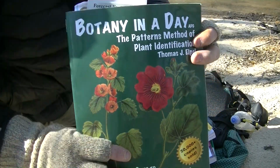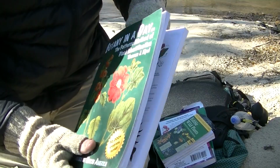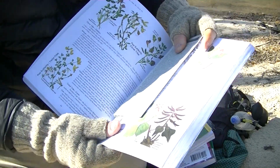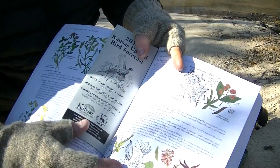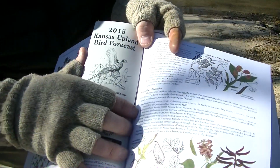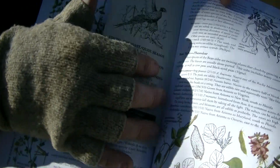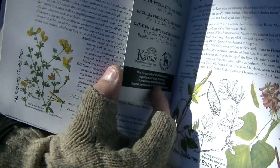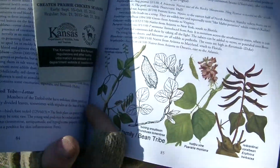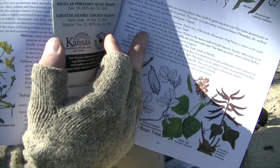Found it in Botany in a Day. Where did I find it? Now there's no picture in here. It's just a description right down here. Where is it at? Apios americana, so it's groundnut.